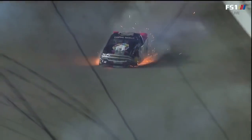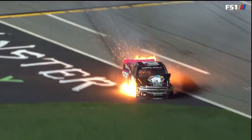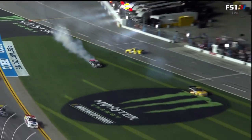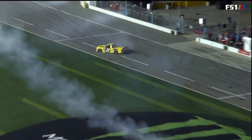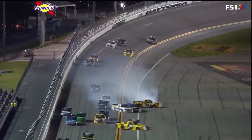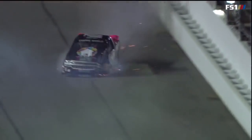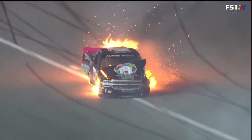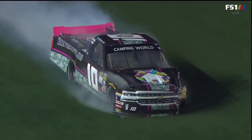There's that hard contact to the safer barrier for Jennifer Jo Cobb. Well, it's amazing that Coughlin and Sargent both avoided significant damage. Coughlin, you see there spinning, and that was Sargent right behind him. What a big hit for Jennifer Jo Cobb. Thank goodness for the safer barriers. You're right, Phil.